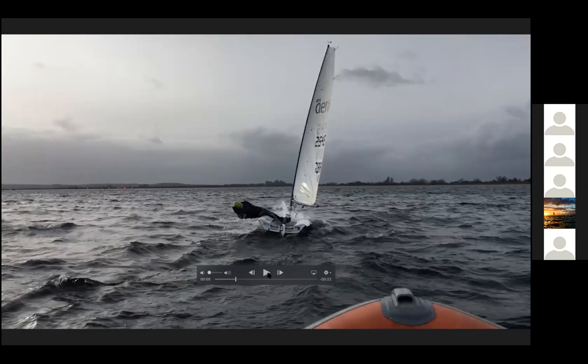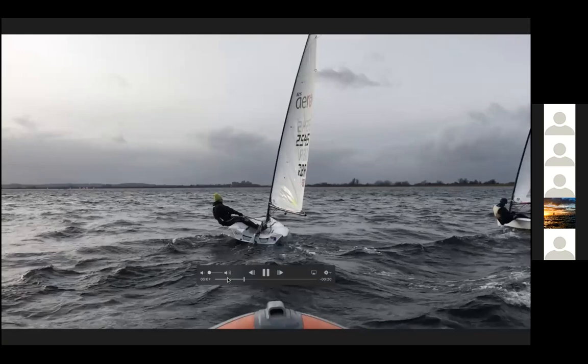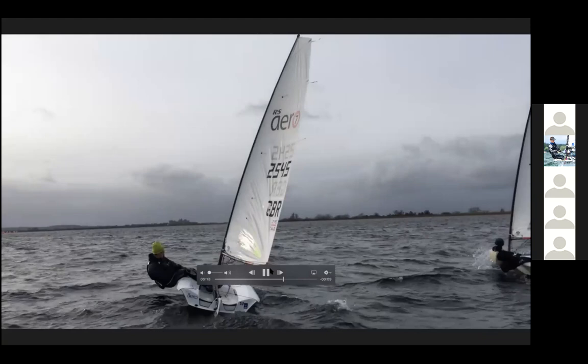If the boat's flat when we move the rudder, it's just steering the boat. But when we're heeled to leeward, when we push the rudder, it's lifting the bow. And when we pull the rudder toward us, it's pulling the bow back down. So by lifting and pulling the bow back down, we're trying to maintain contact of the bow of the boat to the water. It also stops the waves just smashing over the front of the boat.